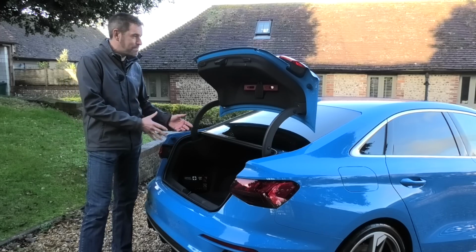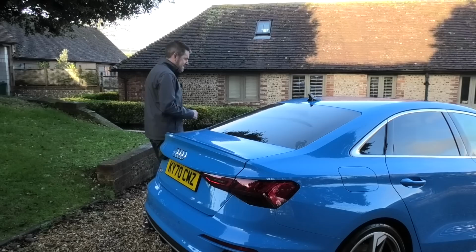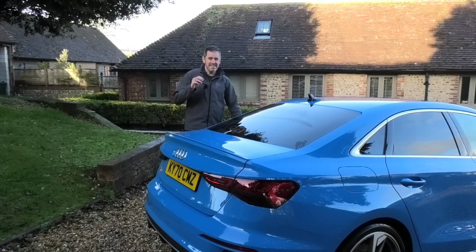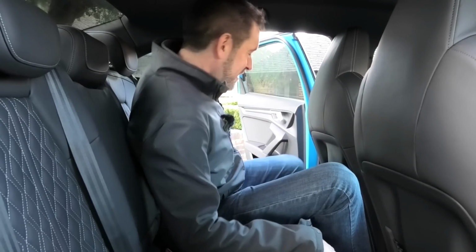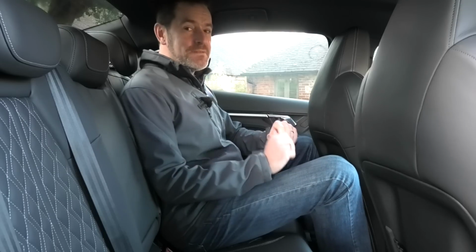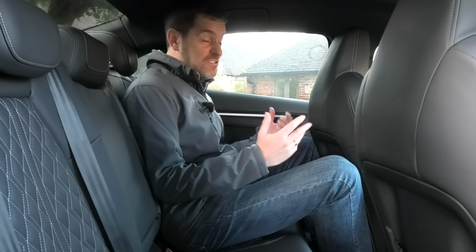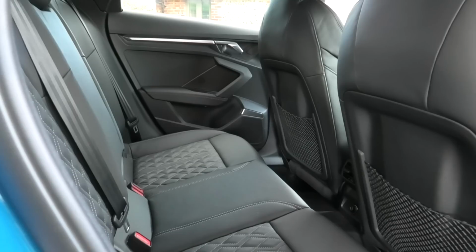There's plenty of space. But what about rear passenger legroom? I have a feeling that might be slightly compromised. Ooh, I thought that might be the case. Now then, first things to be said, I'm a really tall chap. I'm 6'3", so I rarely fit in anything smaller than a big SUV, to be fair. But I've got a reasonable amount of headroom.